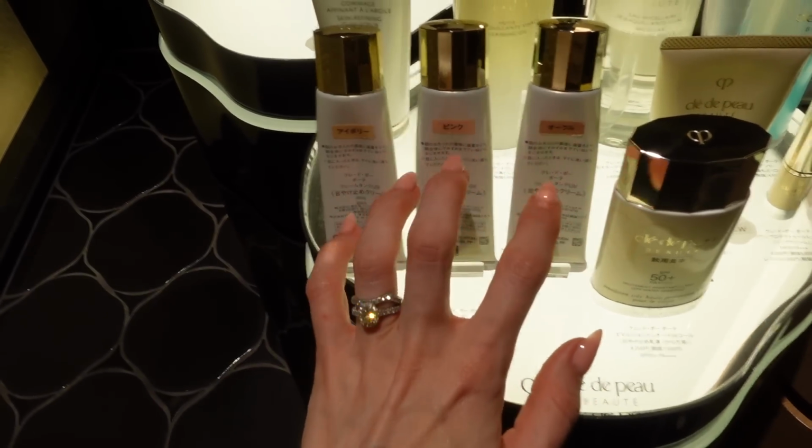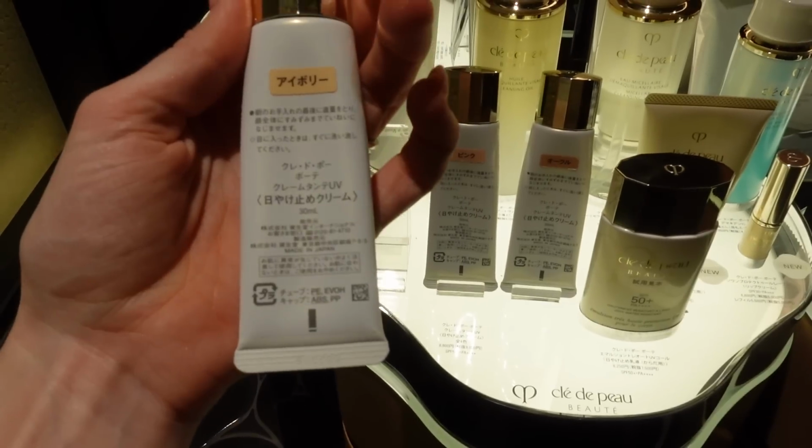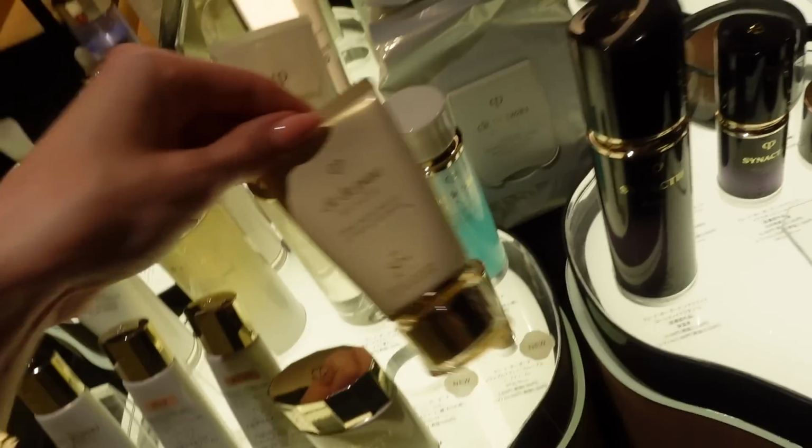I just found these tinted SPFs. They unfortunately come in three colours. But for me, this looks so great. I might have to buy this just because we don't do this in the UK. This is my absolute one and only right now.